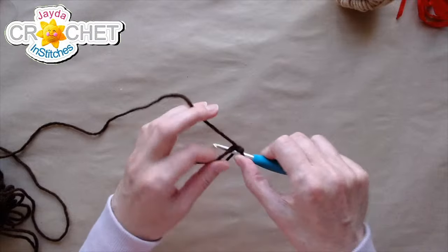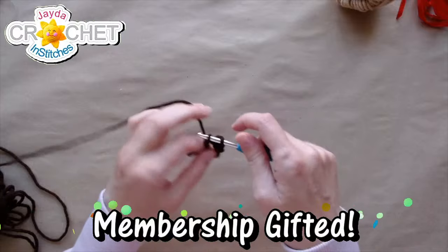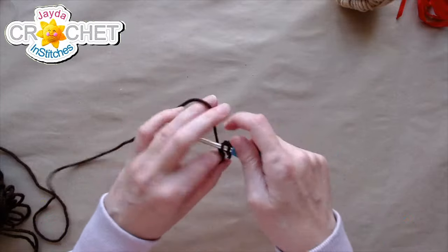I will start with 8 single crochet in the round. So 8 single crochet worked into my little cinch circle.